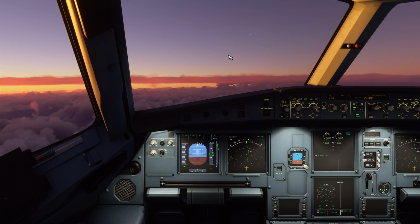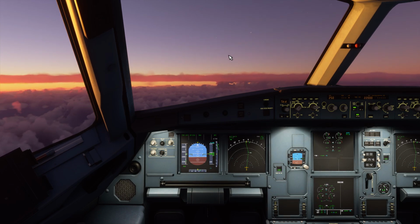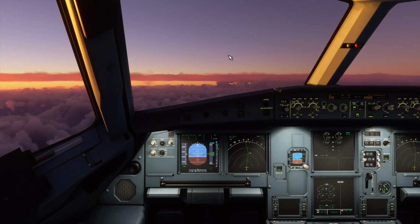London Control, Easy 975, 20,000 feet, turbulence. Easy 975, London Control, roger.